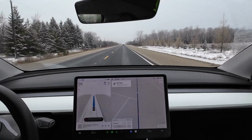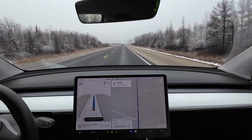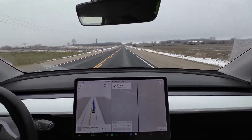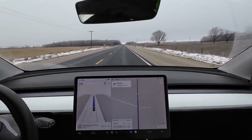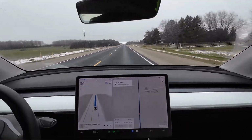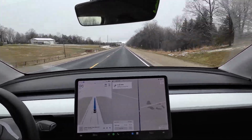I have to say that I was pretty impressed by this drive. This was an extended drive in a wide variety of lighting, weather, and road conditions. Even though there were a few things that weren't good and will need to be fixed, the vast majority of the 4.5 hours of driving was done very well. Most of the interventions or issues should be cleared up as training continues, and I am really looking forward to trying out the next version.